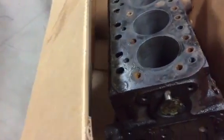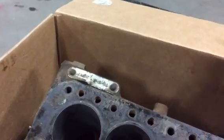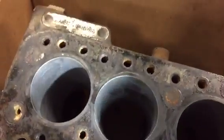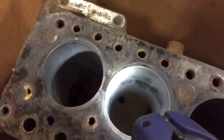Now we've started to take the engine apart. I wanted to show you this. I thought you might find it kind of interesting. This is the 948 block that came with the car, and let's see if we can get the light. Now it ran, and we were hoping we could just pull the block apart and clean it up, clean up the corrosion.